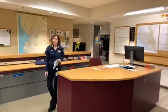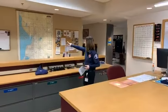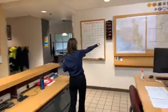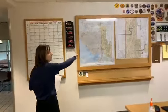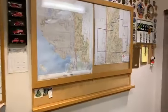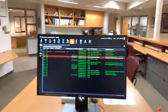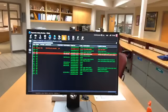So we're back in the EOC now, and you can see there's a lot of maps, things that might help our firefighters become just more and more familiar with our area. There's a screen right here that tells them where our apparatus are in the district right now.